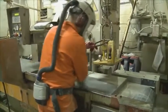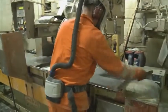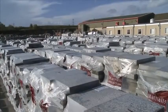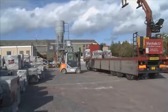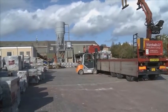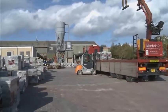Every month, the maintenance company supply Marshals with detailed RPE maintenance records of any repairs, modifications or replacements. Marshals have put time, effort and money into their RPE programme. The capital investment for the entire workforce within the Natural Stone division here was around about £30,000, and the ongoing maintenance and servicing of the equipment is probably another £15,000. But for me, that's a small price to pay to ensure the health of the workforce.